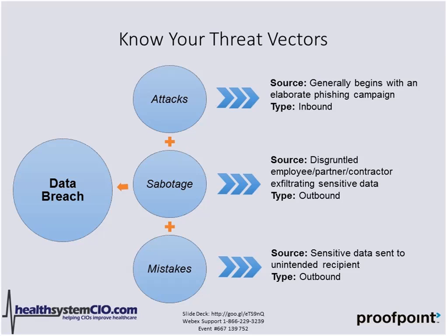You have the folks who are looking to commit some sort of sabotage, and then you have the employees or folks who have entitled access to data that may be inadvertently leaking very sensitive data. For example, someone sending a sensitive spreadsheet with a bunch of health record information to their personal Gmail account. I don't know why they would do that, but we all know that happens all the time, and they should obviously not be doing that, and that's certainly a source of breach. But just by definition, let's go through this.